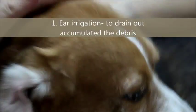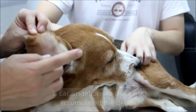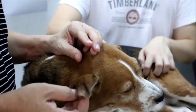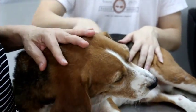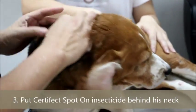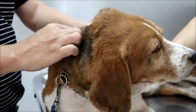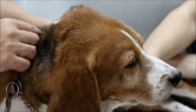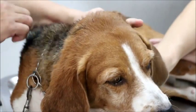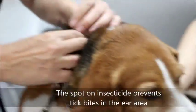Treatment: you will do the scaling, ear irrigation and hematoma surgery. You will do the scaling and put the spot-on here every month, because he lives on the ground floor and other dogs come in visiting. You need the spot-on because of ticks from other dogs. This one I never did before, so apply here every month.